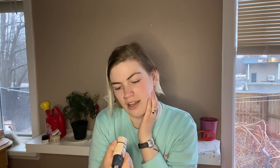The Ordinary Serum Foundation. This one is 1.0 NS Very Fair. So NS is neutral with silver. I like it. I think this one is the right shade for me. I think I've used the 1.1 and it is too dark for me.